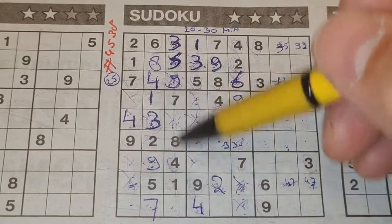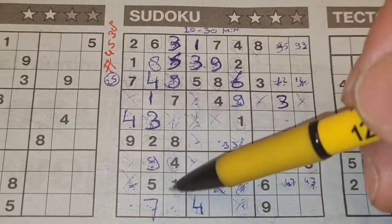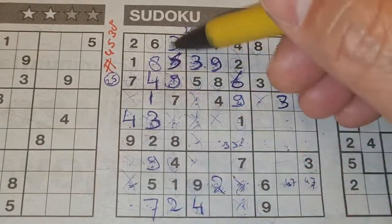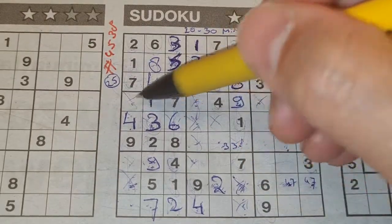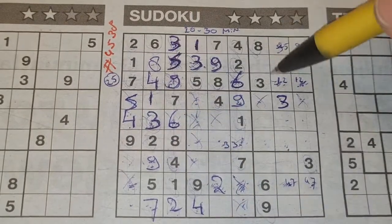Six and the two. Two missing numbers. Wait. Two in the first column, two in the second column. So the third column, the only place left for the 2 should be here. So one box left in this third column for number 1, the 2, the 3, the 4, the 5, the 6 is missing. So one box left in this big square for number 1, the 2, the 3, the 4, the 5 is missing.